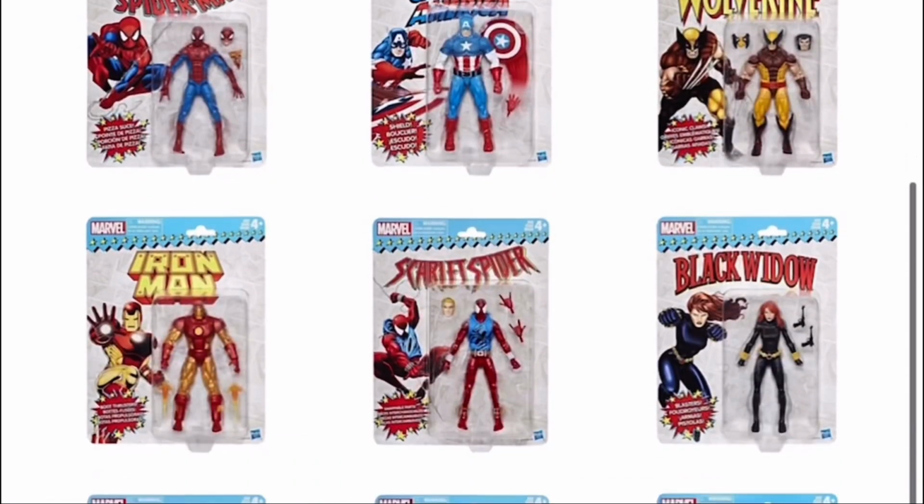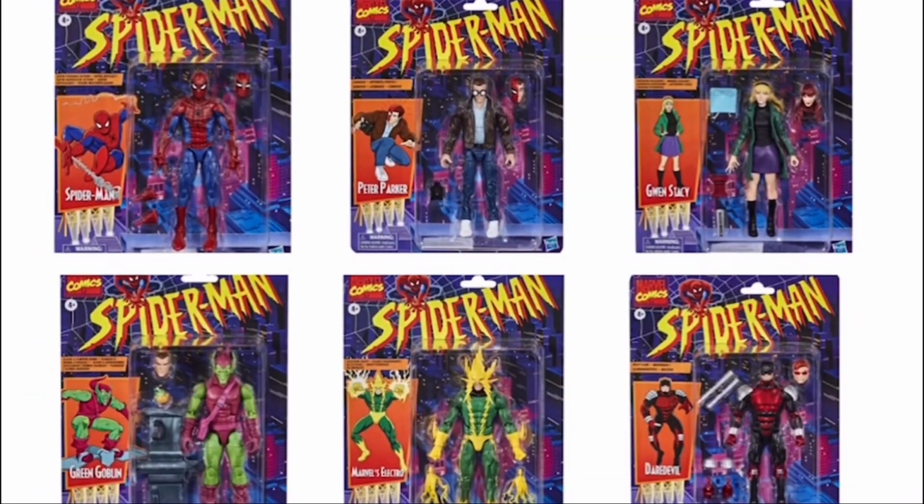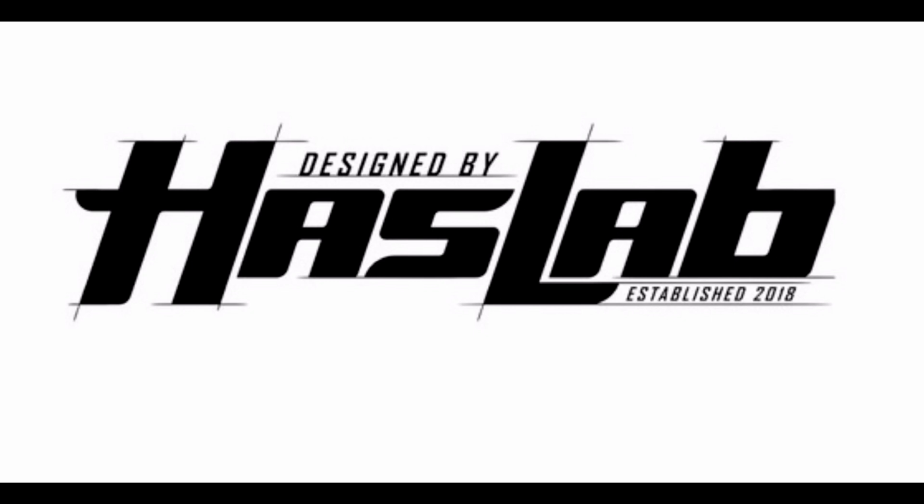They would look exceptionally good on the retro card that we're seeing a lot of Marvel Legends released on at the moment. And let's not forget that we recently had a retro Doom released on nothing other than a retro Fantastic Four card back with the Fantastic Four in the blue and white suits. But let's get back to the Haslab project.